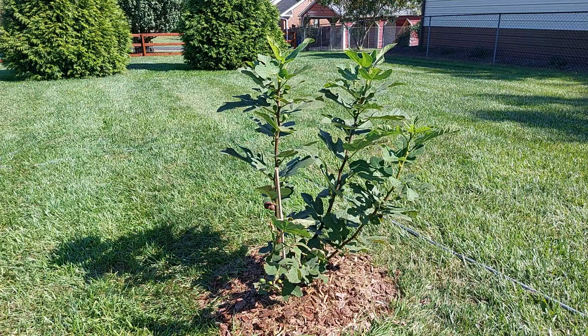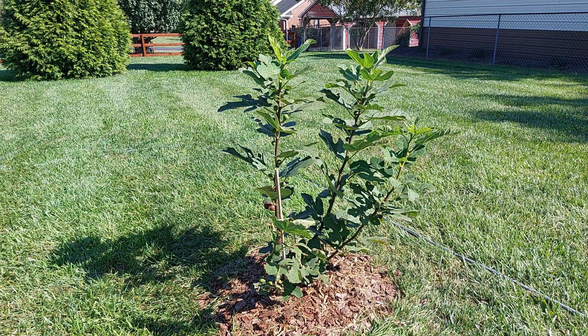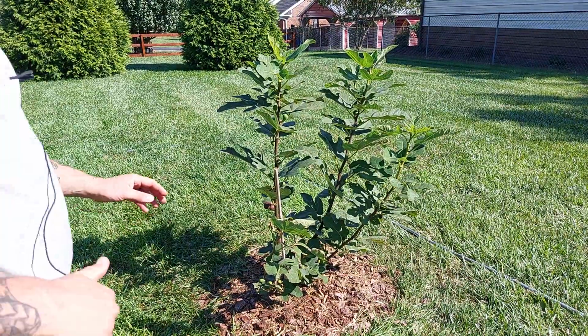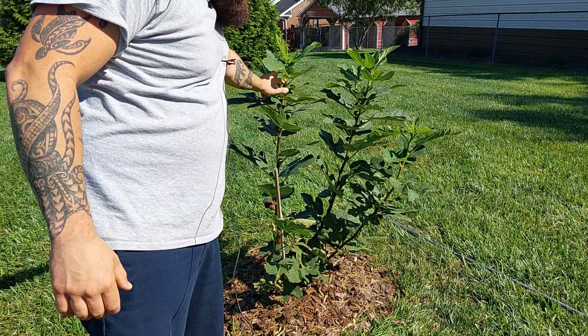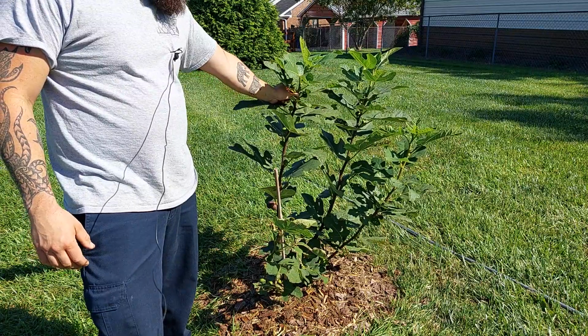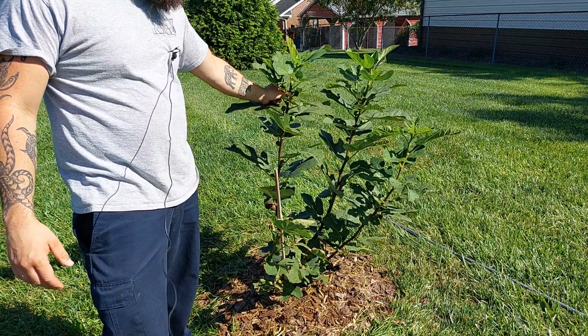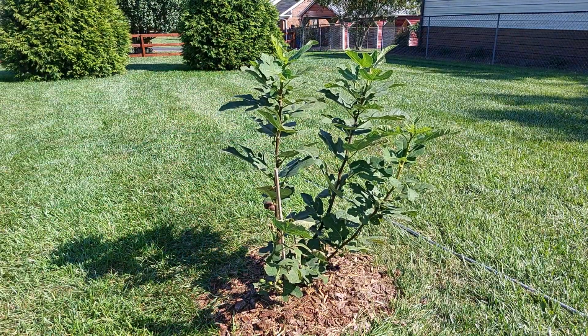So this is actually the first year of this fig, and that's kind of the reason I want to make this video. It was planted this spring, the spring of this year, and it was very small. It was in a 1-gallon pot, just to give you an idea of how small it was. It was literally one little twig with just a few leaves on it, not even 6 or 8 inches tall, very thin. So it's grown all this since spring of this year.